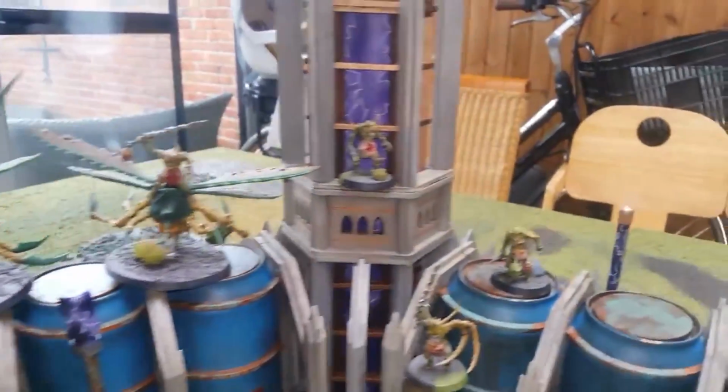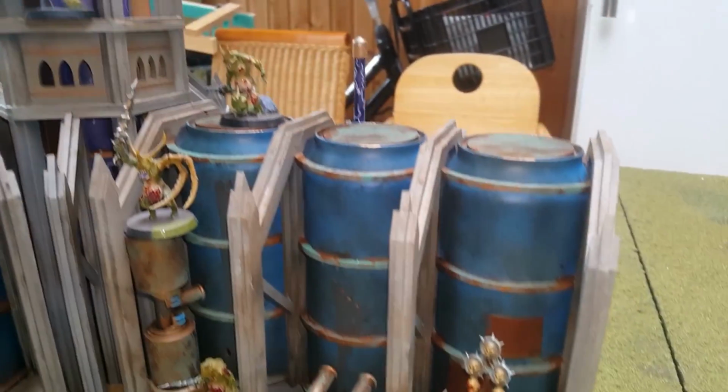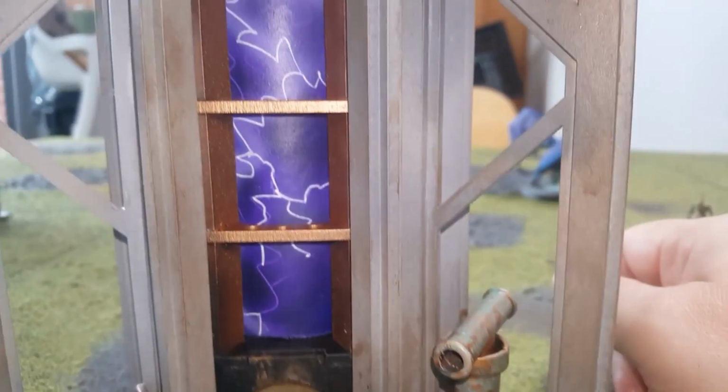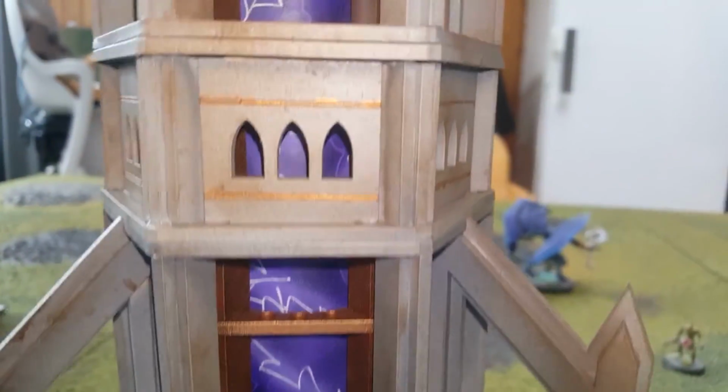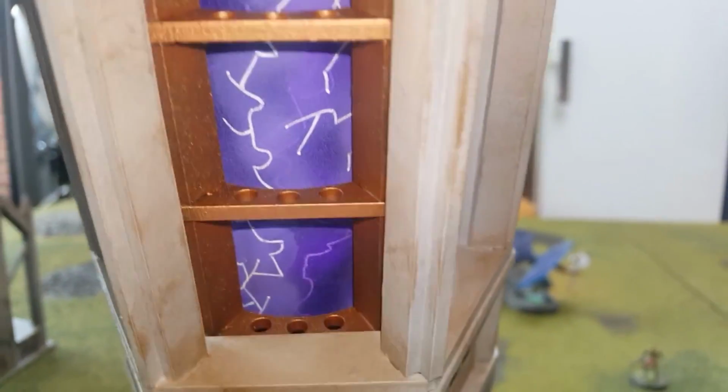It looks incredible and it's very nicely painted, especially with the little lightning sections going down the middle there. So really great job, Tom. I love this piece of terrain.